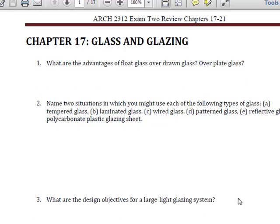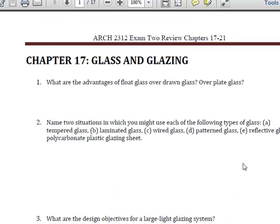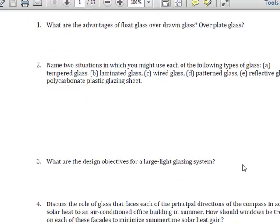Let's see. Has anybody tried to answer any of these? No, not yet? Okay. Well, like I said, I'm not going to do each one. I'm just going to kind of go through. What? Huh? There's 17 pages? Oh well. Well, I'm only talking about 17 and 18 today. So I'm not going to get into the others. What else do you want to know? Pick another question from chapter 17 or 18.